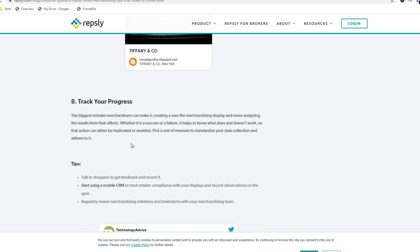So track your progress, just like advertising. Return on investment is what you're doing, getting a return. There's no point in doing this, leaving it, and no one buys that product. If you want to try it for a small amount of time, try it for a week or two. If it doesn't work, change it. You need to be getting a return on investment. You need to have results for the effort that you put in. So that's very, very important.